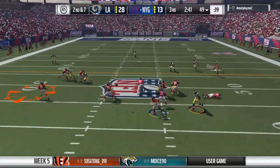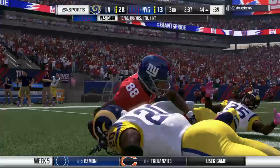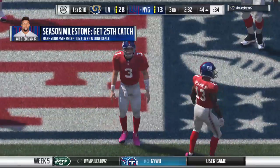They'll drop to throw. Firing quickly here, and that's complete. And he'll be taken down at the 44-yard line. It's a 7-yard gain there, and it's good enough to move the chains.